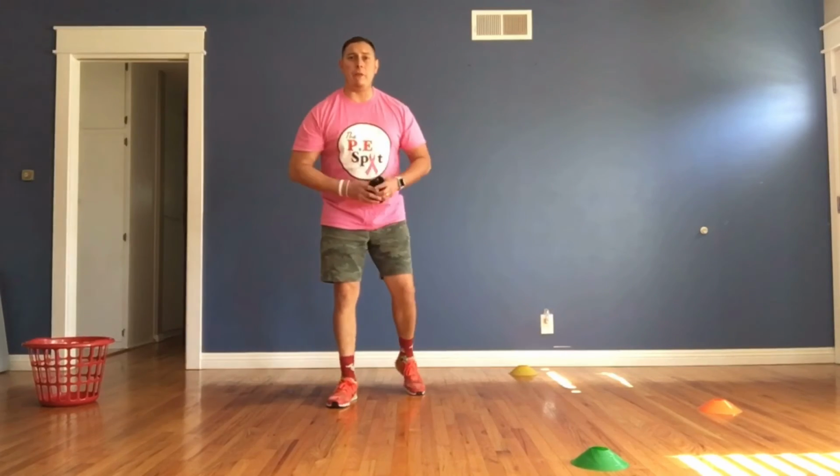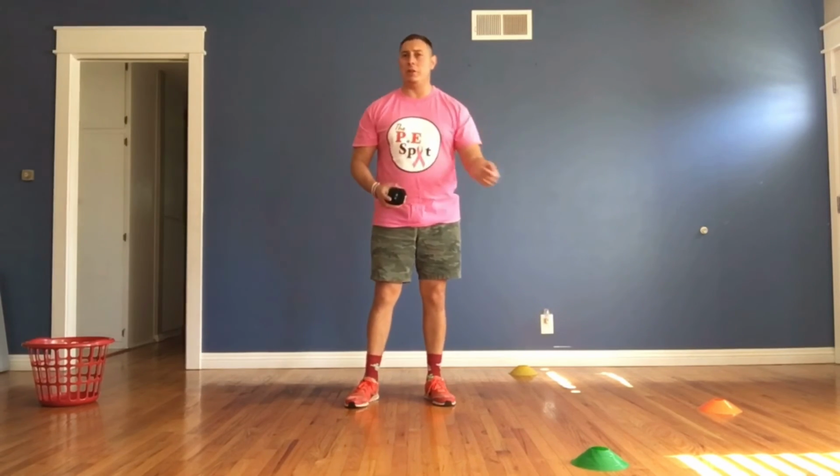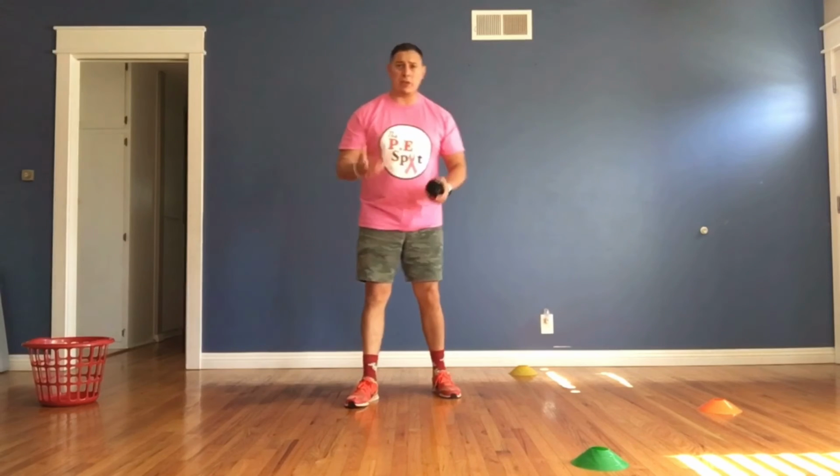All right, so here's the setup for JumpMan. Now I have a basket that can be replaced with a box, a bucket, a pot, whatever you guys have at home. I have 3 cones that can be switched out for shoes, pieces of clothes, t-shirts, whatever you have. Those are just your shooting marks, okay? And what you're going to have to do in this activity is get a sock ball, and do a jump shot and make it inside the basket.